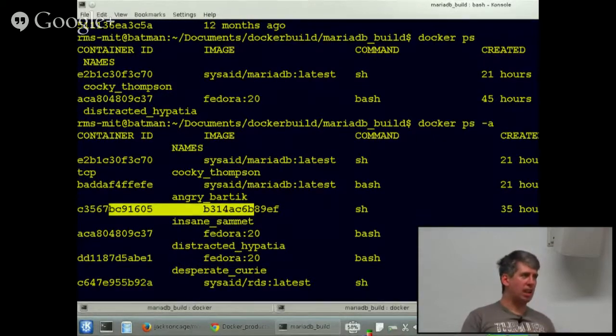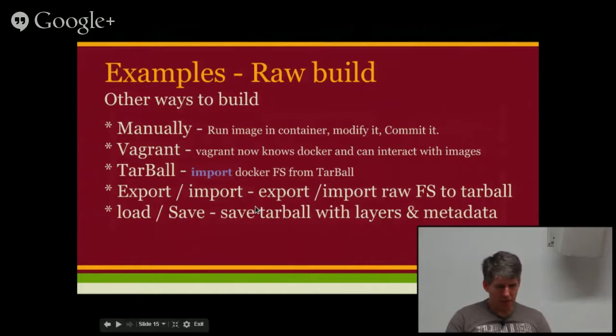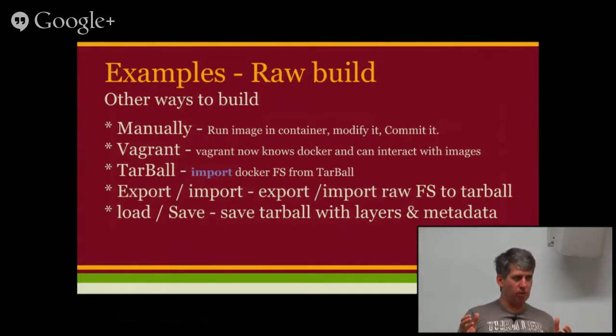You can do a Docker start and a Docker attach to go back into that container in a running state. Or you can just do a Docker commit and commit it to an image and make that a more permanent thing. So you can manually build your container on top of your image, and then when you're happy with it, you can do a Docker push to push it into your registry.